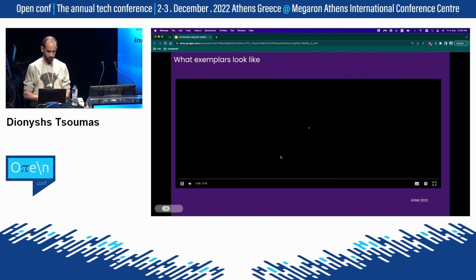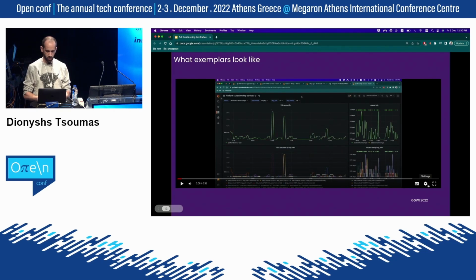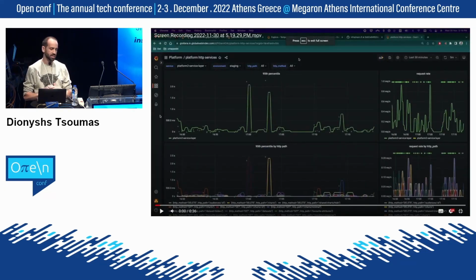Now, let's pause for a bit to see what we have here. This is a new dashboard, and it showcases the latency of a service. Let's see what exemplars will do. Exemplars will let us know what's happening in our system when the system is slow. If a request is slow, what's happening under the hood? It's a bit abstract until now, but for us, in this specific example, exemplars are those green dots that you see in the dashboards.